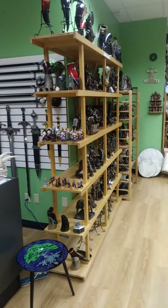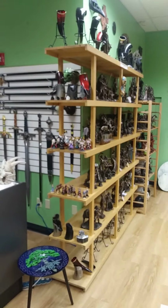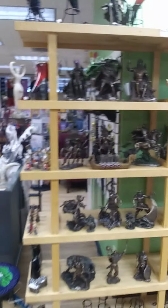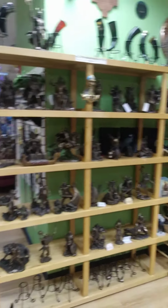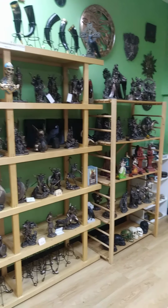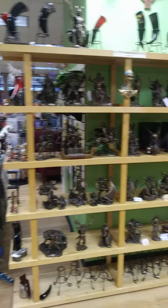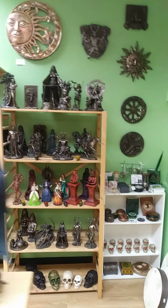What we've changed where the Bath and Body used to be, we now have our Celtic and Norse items. So as we walk down this corridor, and I'll just kind of scoot around here, all of our Nordic, heathenry, Celtic, that's all on that green wall there. They're back on their wood shelves like they like to be. And we have a whole wall full of those things.